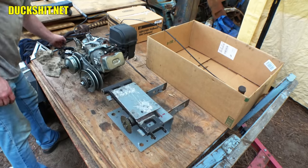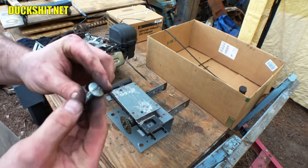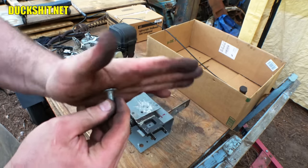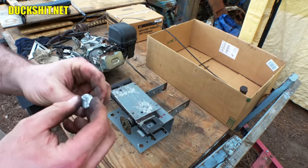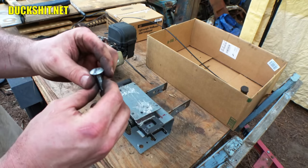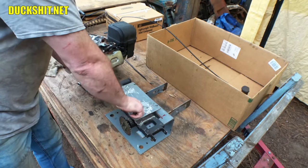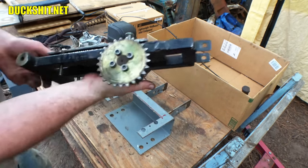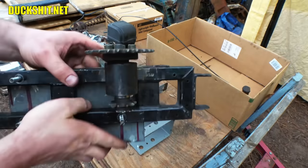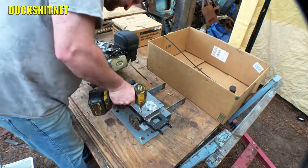Then I've got this flathead screw here, which might seem kind of weird, but this has a nice, flat, very beveled head on it. So when I put this engine down, I can actually clear everything. And that goes in this fourth hole that's way over here. The reason I didn't just run a bolt or a stud in is because the sprocket's right here. There's no way to get a nut down on the other side of it. So this goes in through the top. I can just run this sucker right in.